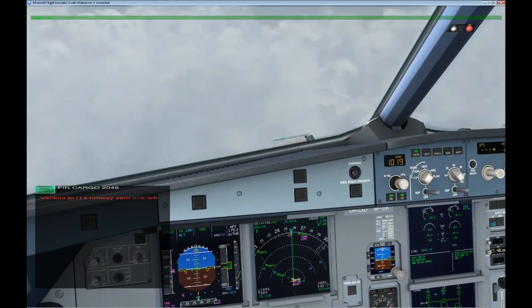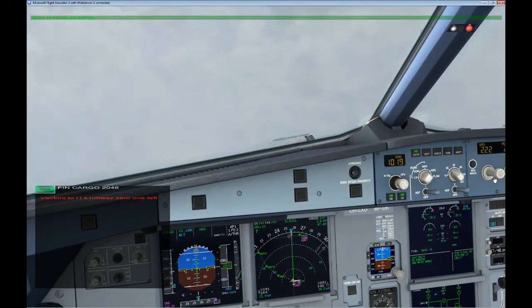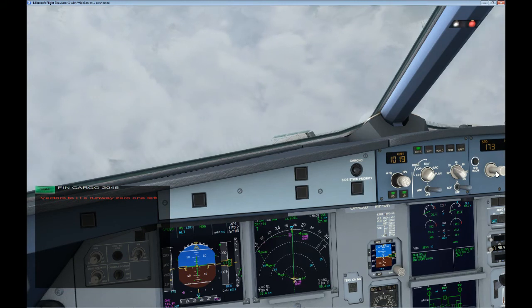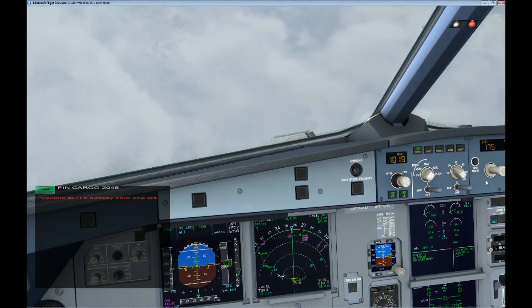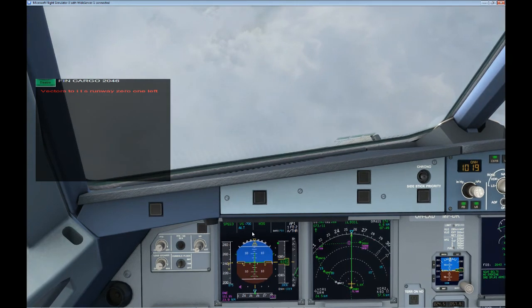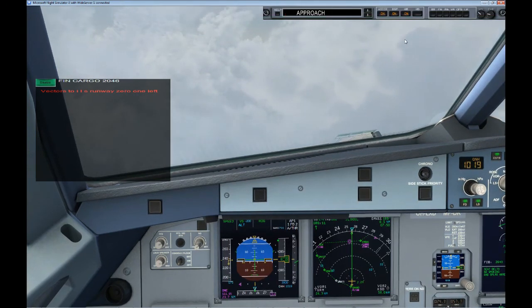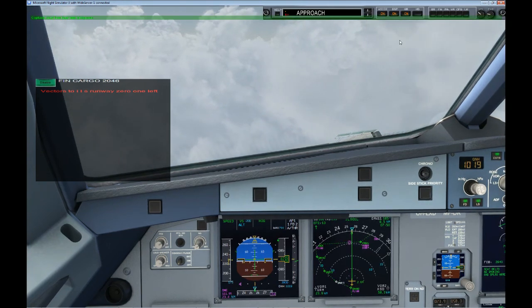I'll take manual control of the speed, set it to 175. What I have to do now is slow down the rate of descent so we can slow for the flaps 1 speed. And forgive me for not speaking during the approach. My co-pilot starts to go mad and I need him for the landing.